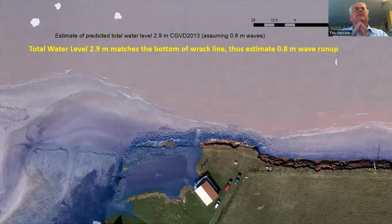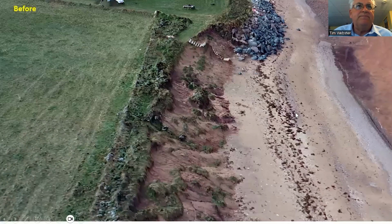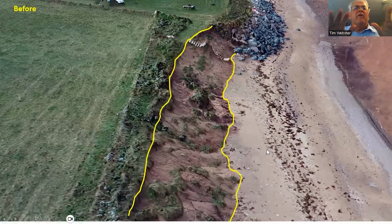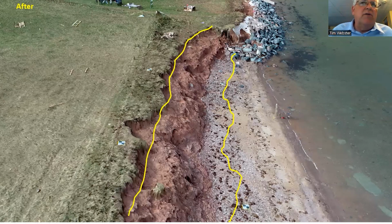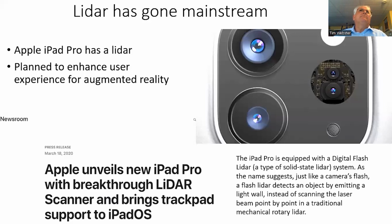So here we can basically tell that we had about a 0.8 meter wave runup value, and the prediction of the system came out quite well. We were quite pleased with it. Here's an example of a perspective view of the drone ortho draped over the DEM, the DSM, I guess, in this case, before the storm, and then after, showing the same shoreline. So a good idea of how much material was eroded, and looking at it in perspective view gives you a nice view that way. Okay, last slide before my conclusions.